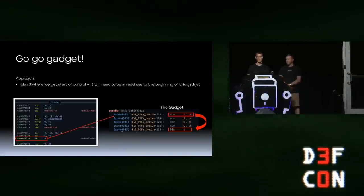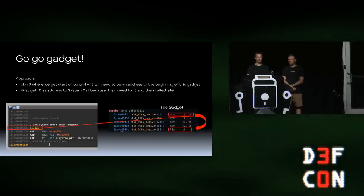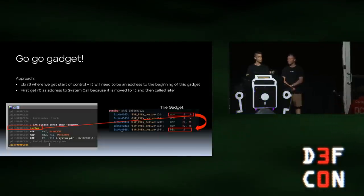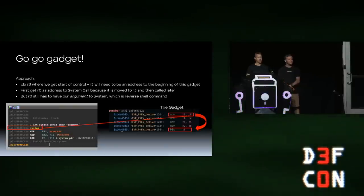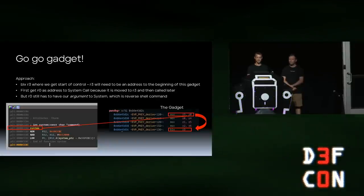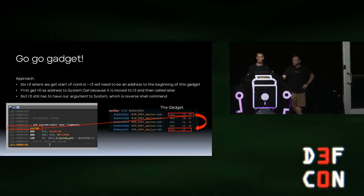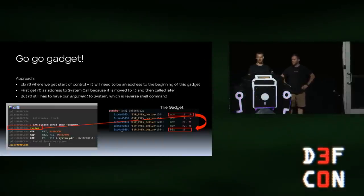The first step was getting an address of our gadget into R3, because R0 is moved into R3 here. So we want R0 to be an address to our system call. It's moved into R3, and five instructions later, that unconditional branch calls it directly. So it'll be calling system. However, to get an argument for system in ARM, the argument has to be in R0. That's beautiful, because the second instruction of this gadget moves R4 into R0, and it's not mangled in between. So not only can we use R0 to get system, but we can use R4 to get our parameter, our reverse shell, into R0, and it'll be called by the unconditional branch to R3.